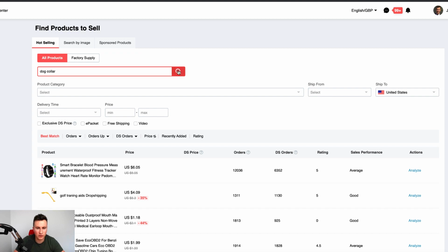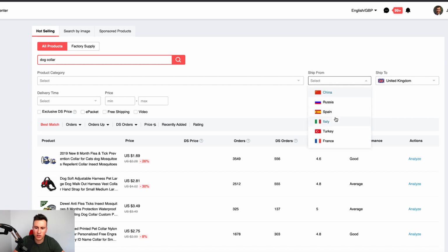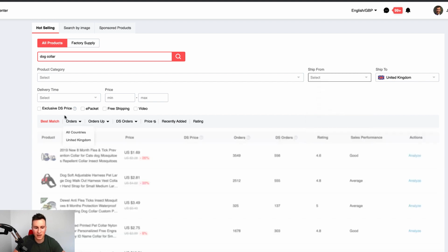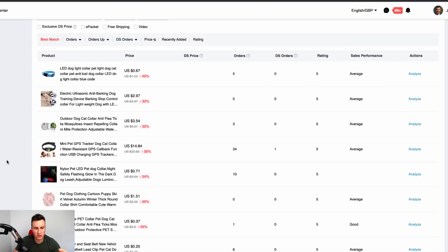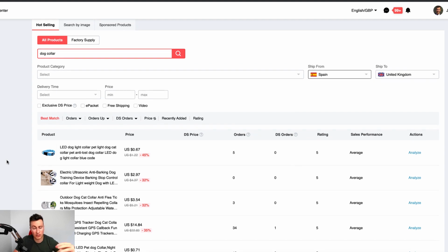You can search for dog collars if it loads, and then what you can also do is just change this to the country that you're dropshipping to. So I want to dropship to the UK, I always do in the beginning, and then I want to try and find some countries that are a bit closer to the UK, because then delivery is going to be a bit quicker. So for example, I know that Spain have some really fast delivery times sometimes. So essentially what it's done now is it's given me all the products I can source and dropship from Spain into the UK, and that's also going to change up the import duties and VAT as well.